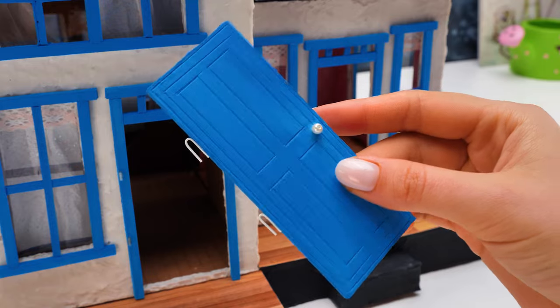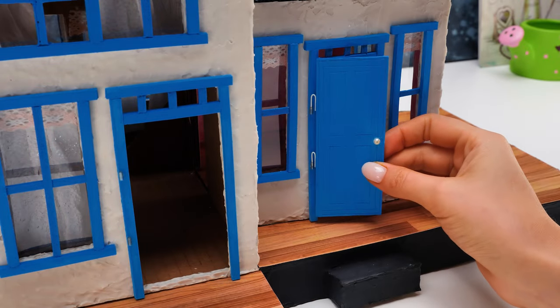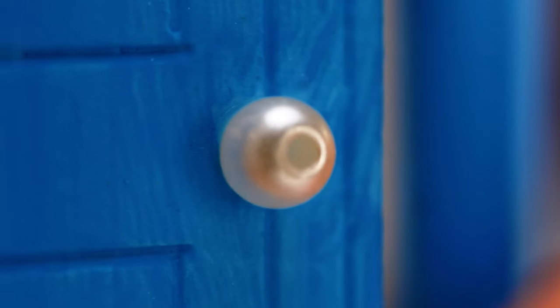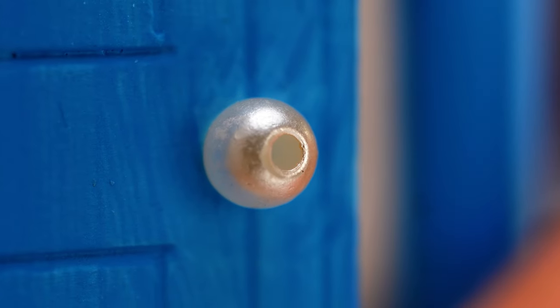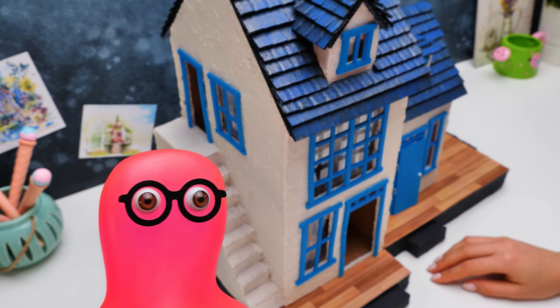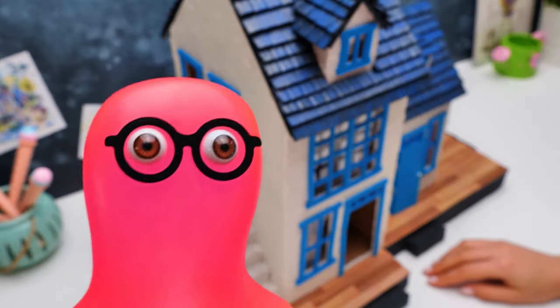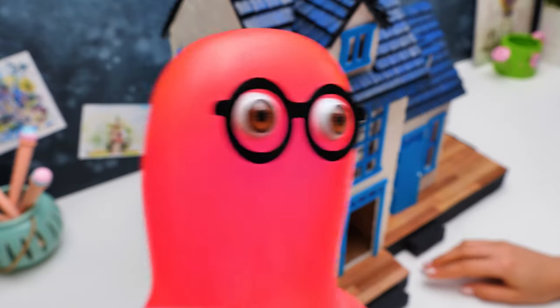I already painted the door blue, too. We'll hinge it on these pieces made of beads and wires. There. And the handles are actually made of pearl beads. So, your gnomes didn't share their magic with me, but I know one trick on my own. Really? What trick? The editing magic!